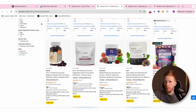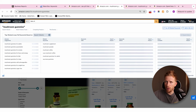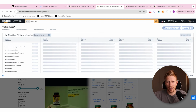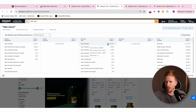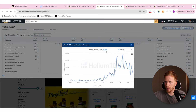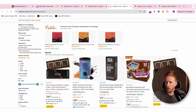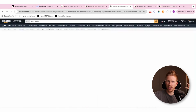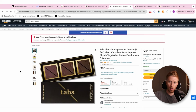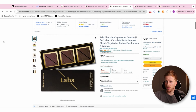Now, Tabs Chocolate, I think, was doing almost $1 million a month at one point. Basically, this is an aphrodisiac chocolate product, right? You can see here, Tabs Chocolate, 30,000 people searching for it every single month. It's a chocolate that contains a few different ingredients that, you take it and it makes you horny, or that's what they claim. They only have 2.8 stars, and as you can see, I think they're only doing 40,000 a month now. So this has really dropped off.